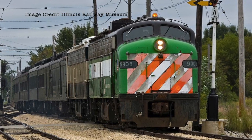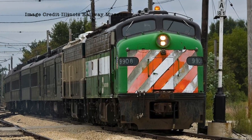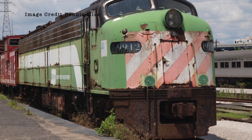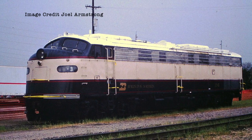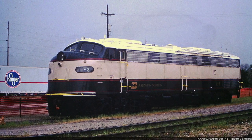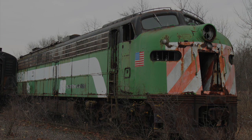Some notable examples include 9908, which is currently being restored to its original Chicago, Burlington, and Quincy paint at the Illinois Railway Museum, and 9912, which resides at the Tennessee Central Railway Museum. Burlington Northern retained 9919 and restored it as part of its executive fleet before donating the locomotive to the Illinois Railway Museum. Sadly, many of Burlington Northern's E-units were sold for scrap, never to see service again.